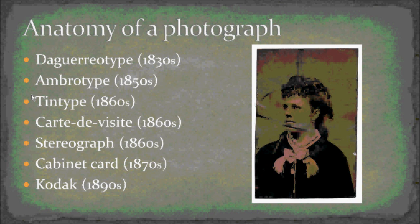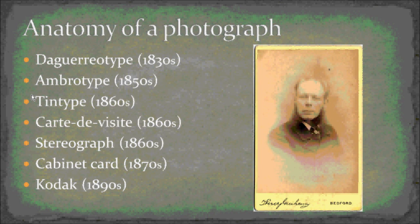Still, as you can see, this one has been aged, scratched, still not very durable. And those started around the 1860s. Also around the 1860s, in Europe, we have the carte de visite. It's a paper photograph on a hard card, typically about 2.5 by 4. They're tiny little things, and I've got some examples in these scrapbooks over here.